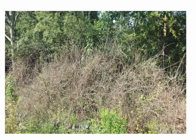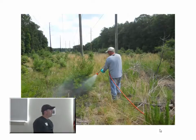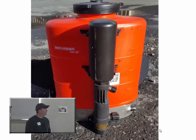As you can see, a lot of plants that are in the understory of that will actually start to flush in the following year. But you'll have these dead stalks here for a couple years and then they'll just fall down. This is the gun I use. It's a high volume application, but you get the idea.